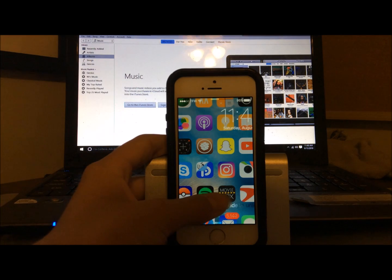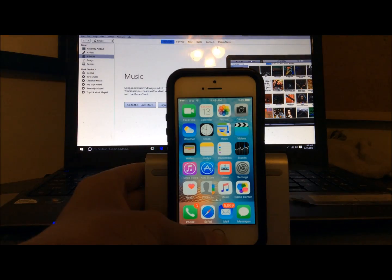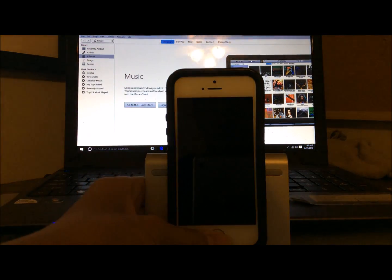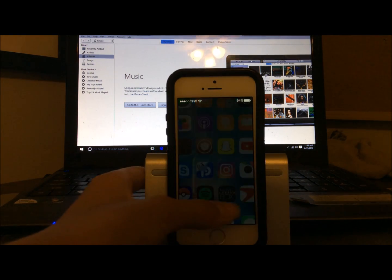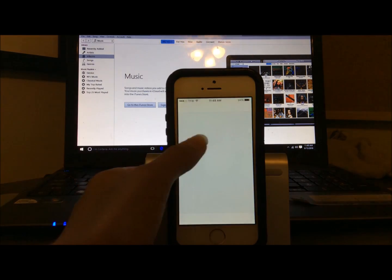As you can see, some tweaks are still working. For example, my font on my keyboard is still the same. And the tweak that makes the lock screen show through, I believe it's Lock Shot if I'm not mistaken. So here we are back on our home screen. As you can see, Cydia still is unsuccessful.